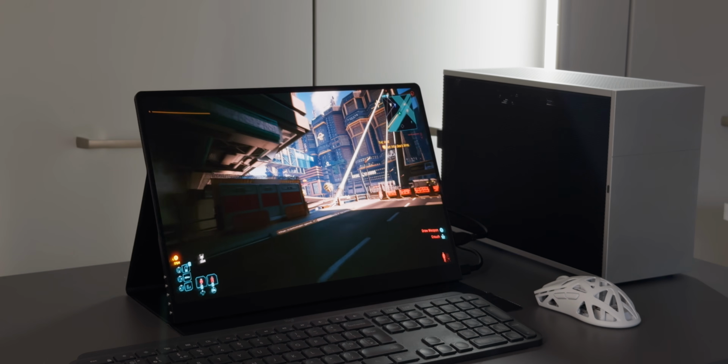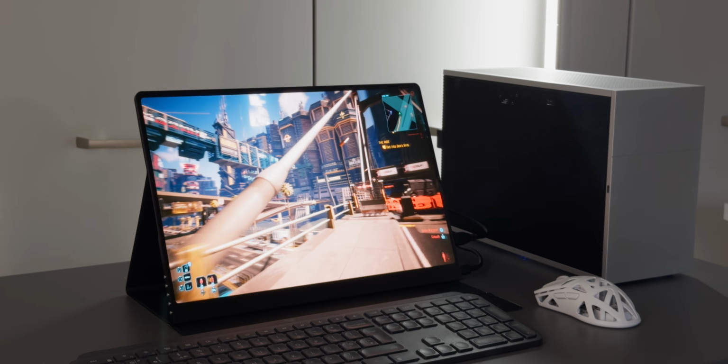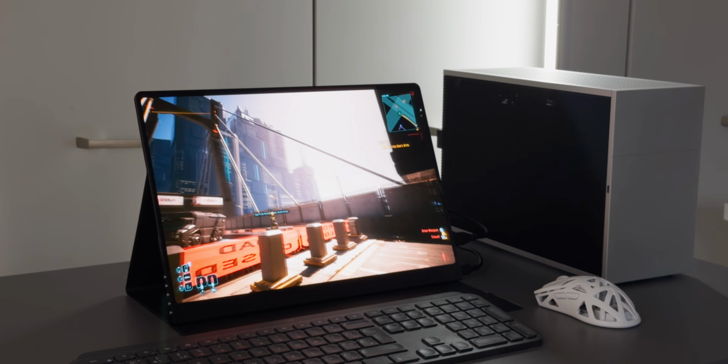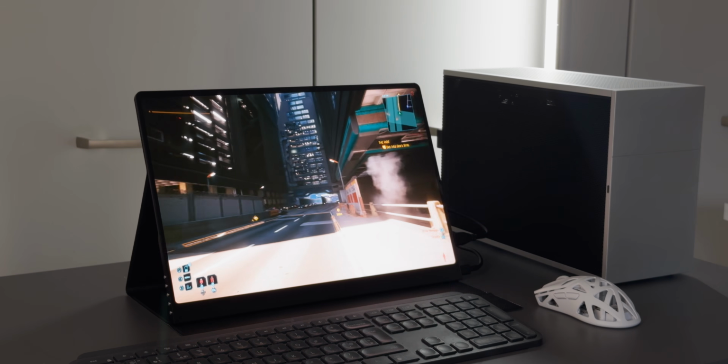And I did try and plug my PC into this, play a bit of games. You can see me playing Cyberpunk here. It looks incredible, but it's definitely not the most responsive experience. So I wouldn't recommend one of these if you wanted to use it for gaming particularly.